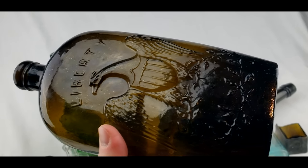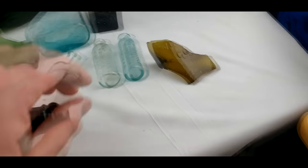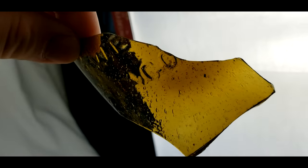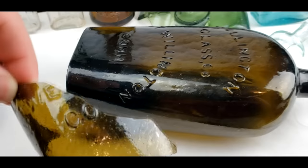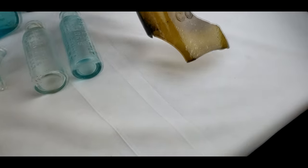Really nice bottles. And the one that I pulled out of the third pit would have actually been the smaller size. Look at the bubbles in this thing. I mean, this is just crude as it gets right here. So that would have been the smaller size, and it would have made a really nice pair to go with the one I already had.